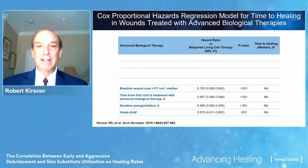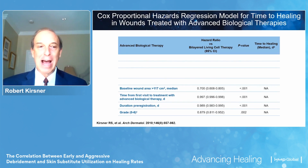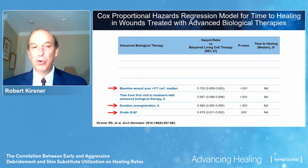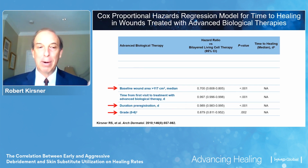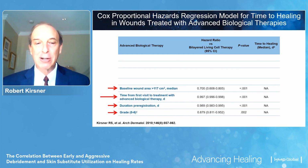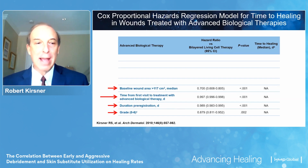And when we looked at the analysis, we found several things being critically important to good outcomes. These included the wound size, the wound duration, and the wound grade, how severe these diabetic foot ulcers were. But importantly, what we found for all advanced therapies, including skin substitutes, was that the earlier you applied the skin substitute, the better the outcomes. And this was controlling for all other factors. It was statistically significant. So if you applied the skin substitute at 4 weeks, as opposed to 6 or 8 or longer, you had better outcomes.